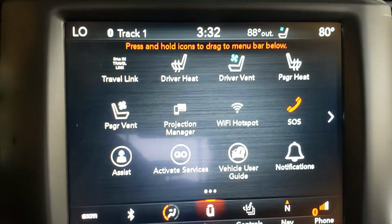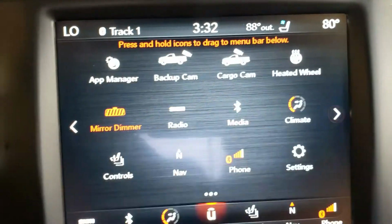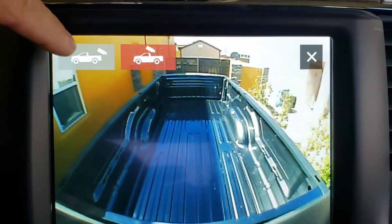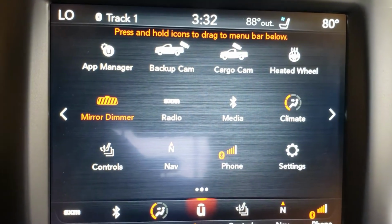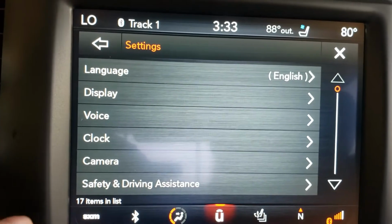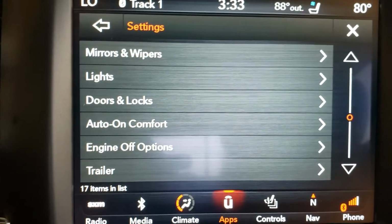And so it's got Wi-Fi hotspot. You can control the seats here. You can go over here and look at the backup camera. It's also got a cargo camera, so you can look in the cargo of the truck. And it's got heated steering wheel, mirror dimmer, all of that good stuff. You can go into the settings here, and you can set up all of your different options. Your lights, your mirrors, your engine time off options.